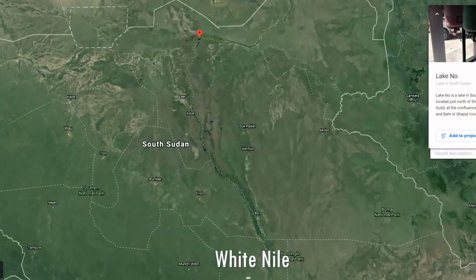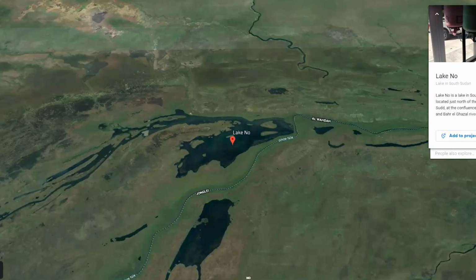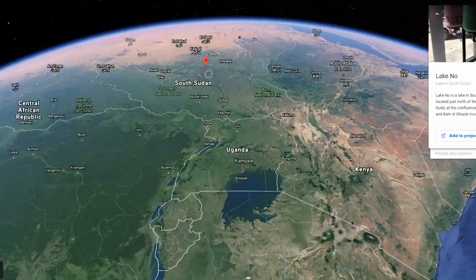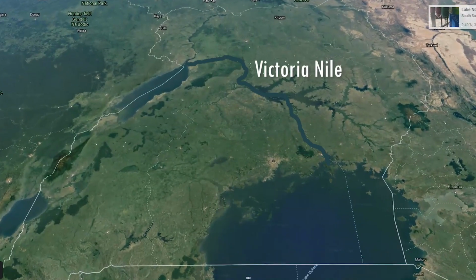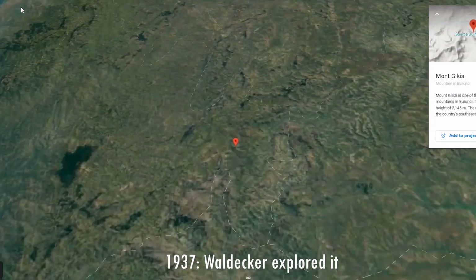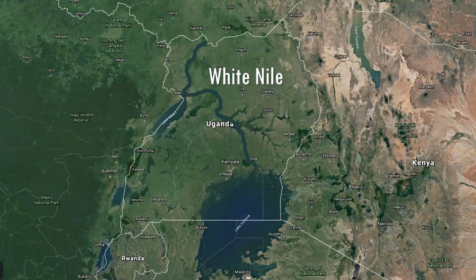At least most researchers will say that the Nile is the longest river in the world. Strictly speaking, the White Nile refers to the river formed at Lake No in South Sudan, but in wider sense, the White Nile can be traced all the way to Lake Victoria. The river between Lake Albert and Lake Victoria is also called the Victoria Nile. It was hard to find the source of the Nile. In 1937, the German explorer Waldecker traced it to the base of Mount Kiziki, all the way in Burundi. So yeah, here's the White Nile in Uganda.